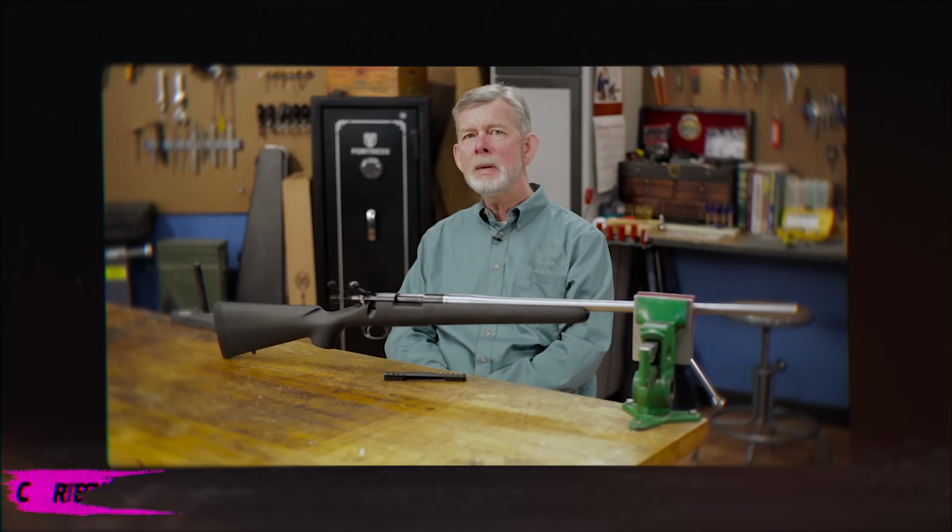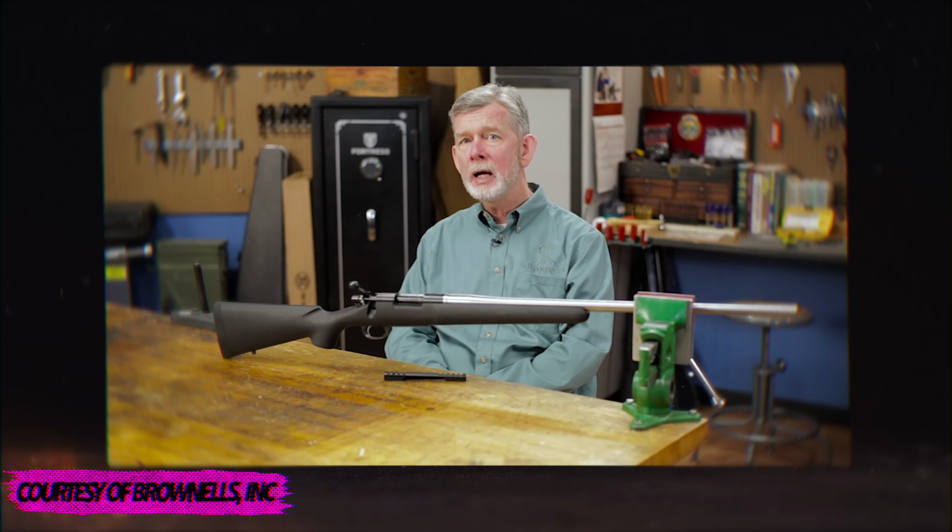Now, my particular Remington 700 bolt action started life as a Rem 700. The Remington 700 is one of the most popular bolt actions ever made.